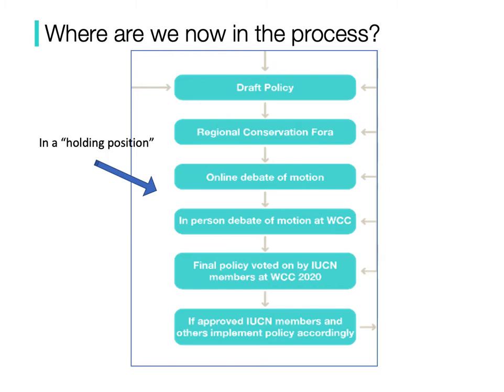So this policy needs to be voted on by the IUCN membership, and the fact that there has been no Conservation Congress means that there has been no vote. And so we maintain this holding position, and this presentation is a way of reaching out to more people who are interested in the topic and educating them in advance of the anticipated vote.